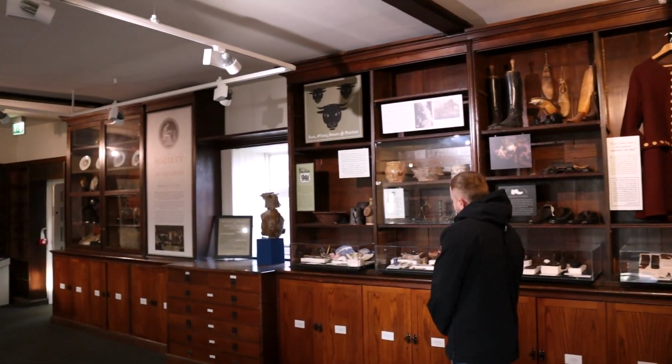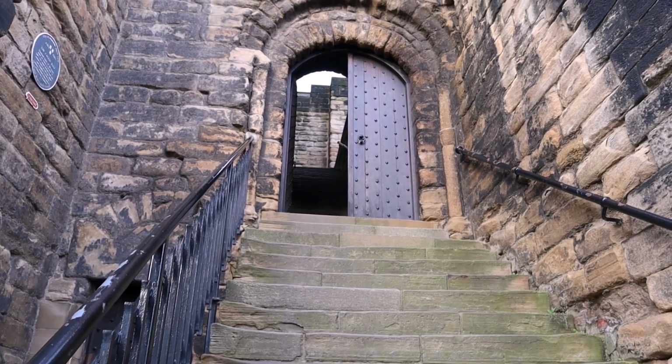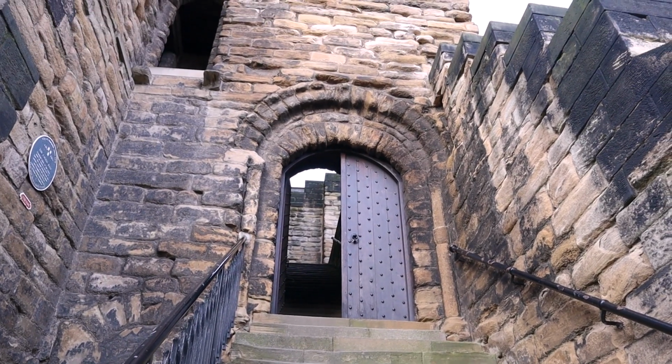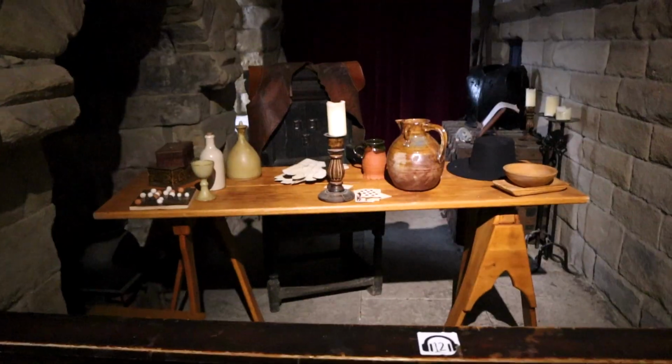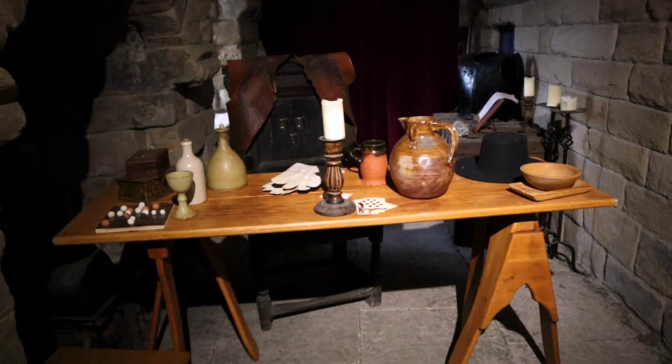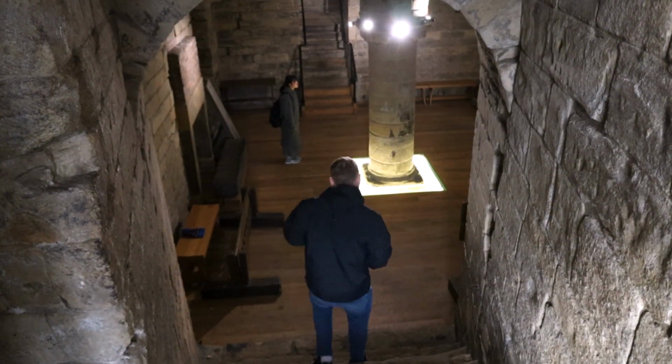Newcastle Castle is a must-do attraction if you're looking for some culture on your trip to the city. This Norman fortress is no stately home, but instead a rugged reminder of northern England's unsettled past. There are some seriously interesting stories to read about. Medieval toilet. From horrendous murders down in the dungeons.